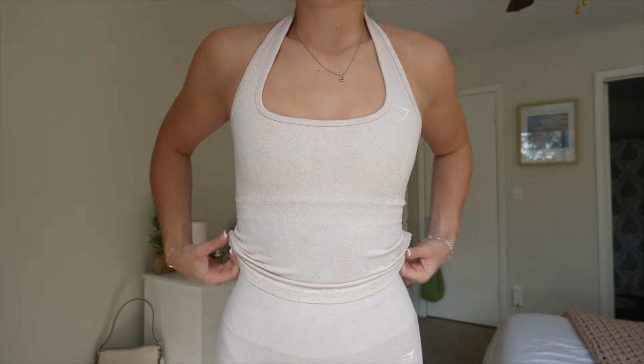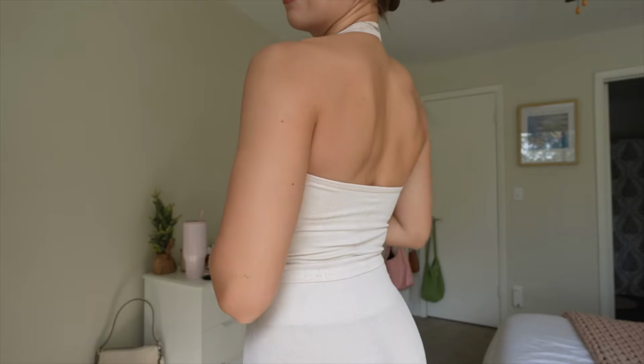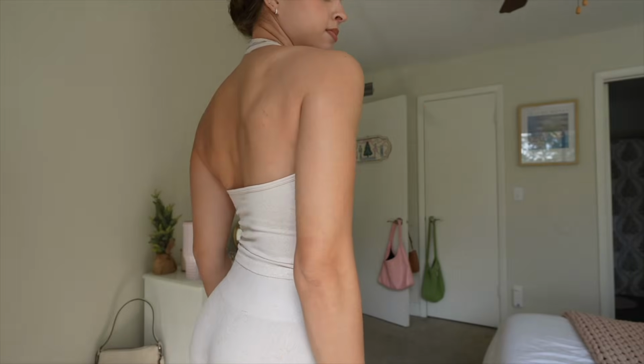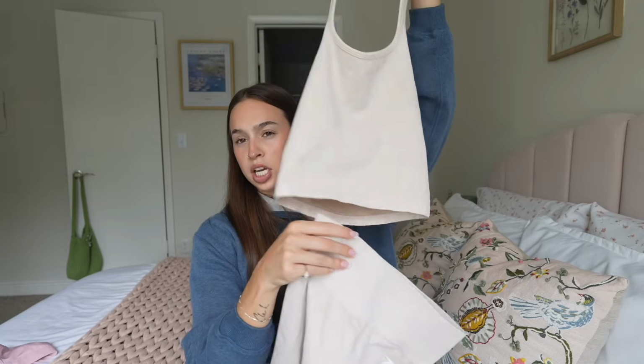And they also have a tank. Like I said, I've been loving full length tops recently. And so if you want to get into a halter but you don't like working out in just a sports bra, this is perfect. This also has a shelf bra built in, so you don't have to wear anything underneath. And these are just super cute sets.